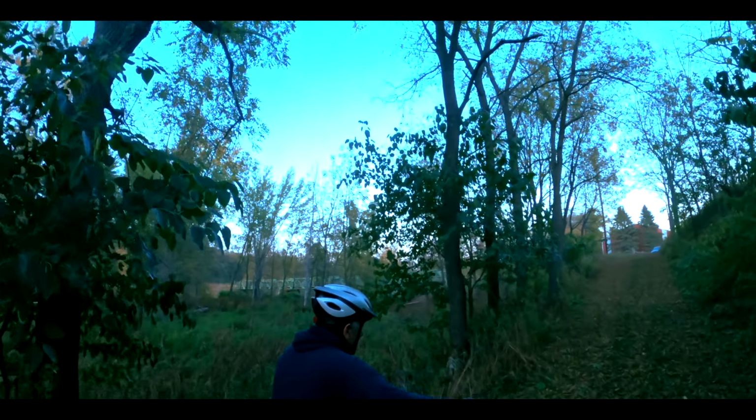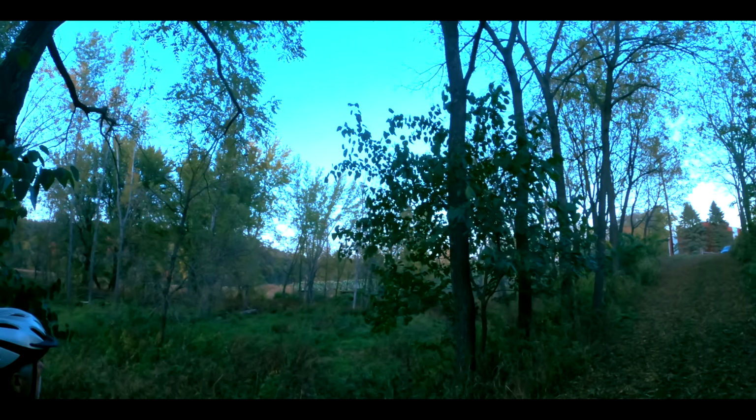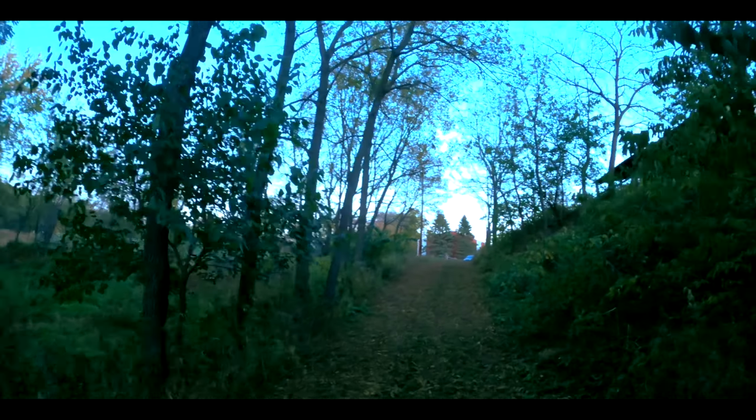Someone should come out here sometime with a regular dedicated camera and get shots of those trees. Yeah. And then post a little article about how we have our own crooked forest right here.